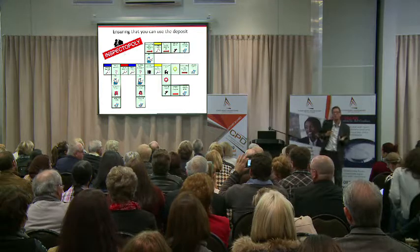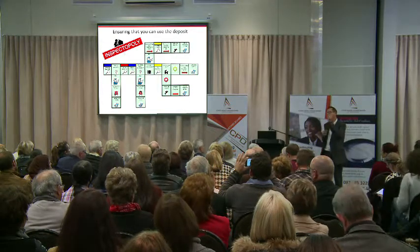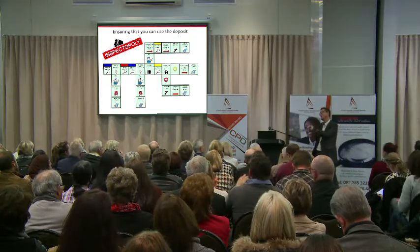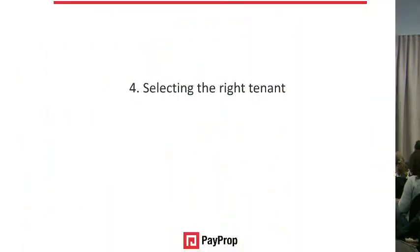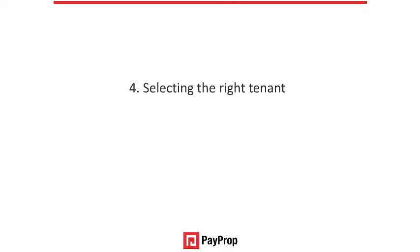If you do not stick to the process, you are putting your landlord at risk, and by putting a landlord at risk, you're putting your mandate at risk. By putting mandates at risk, you're putting your business at risk, because you're putting profit at risk. Quite simple. But here's your biggest risk. I mean, who selected a bad tenant before?